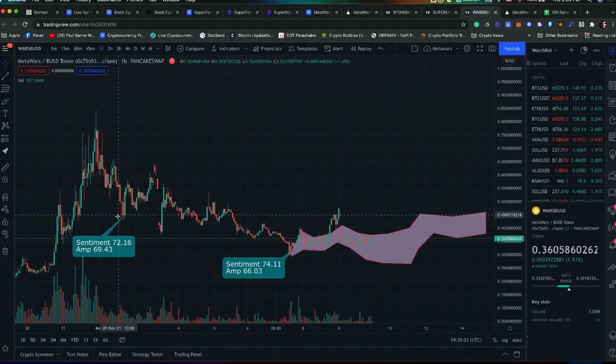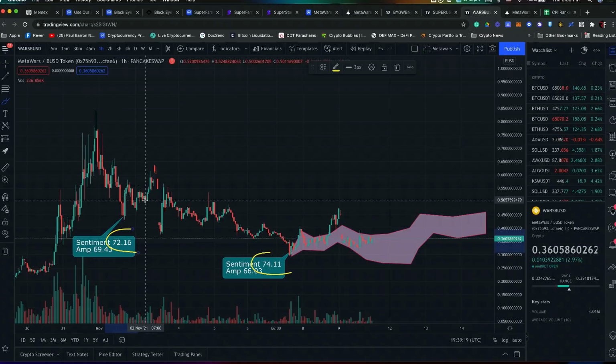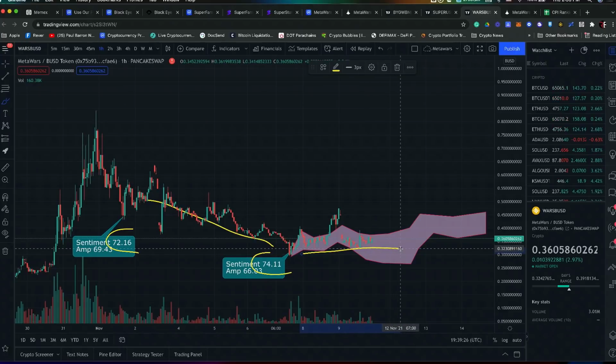This one, of course, had sentiment pulled back here on the 1st of November, 72. A little bit on the amp, a little under, but sentiment is holding right here with positive sentiment, which is kind of interesting to me when you see sentiment going up while you're seeing a little bit of a decline, and now what is somewhat of a flat line for MetaWars. So, is this one of those times where this is an accumulation opportunity?